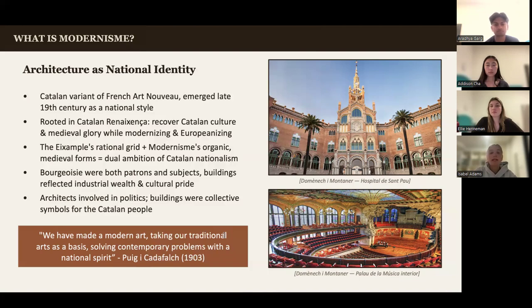The Eixample had given the city a rational modern grid, but modernism gave it its character. The combination was deliberate. The ordered geometry of Cerdà's blocks, paired with the organic medieval forms of modernist buildings, embodied the dual ambition of Catalan nationalism to modernize and Europeanize Catalonia, while simultaneously recovering its medieval past and asserting its own cultural independence. The bourgeoisie, as previously mentioned, were central to this.